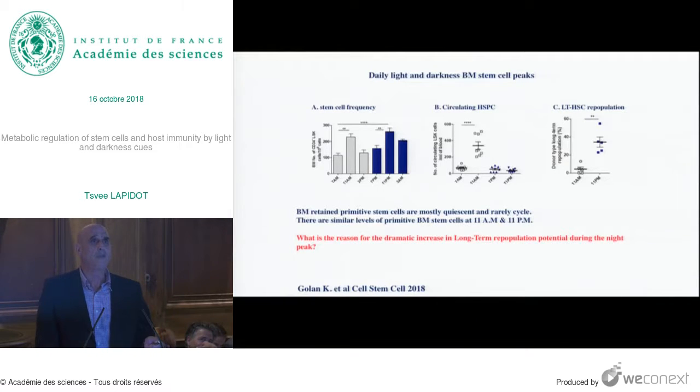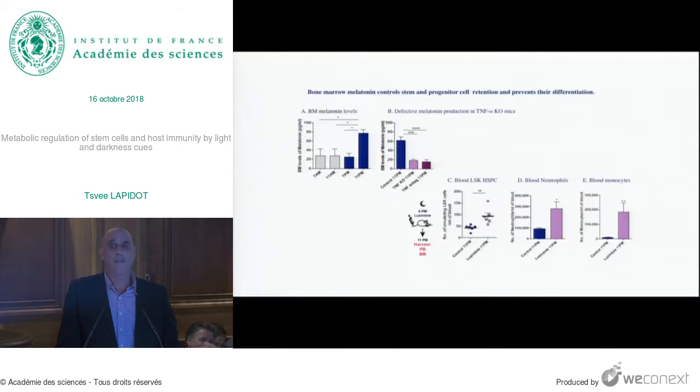And we see a huge difference between the cells at 11 o'clock in the morning in the bone marrow and at night. The night cells engraft much, much better and at much, much higher levels. But why? If we look at 11 o'clock in the morning and 11 o'clock at night, the levels are pretty similar. What is the reason for the difference?